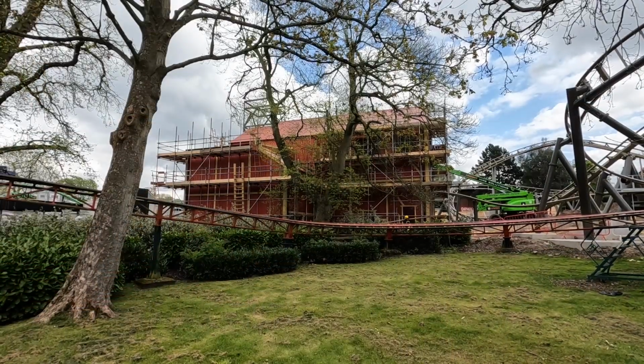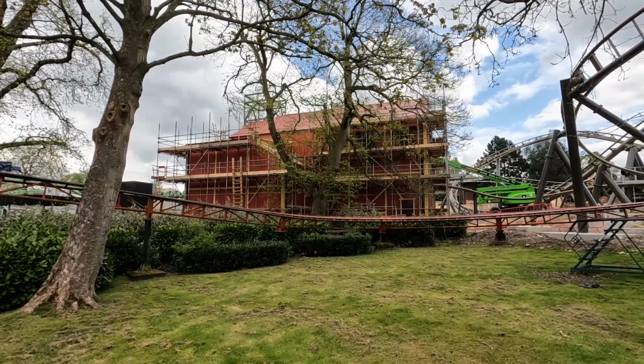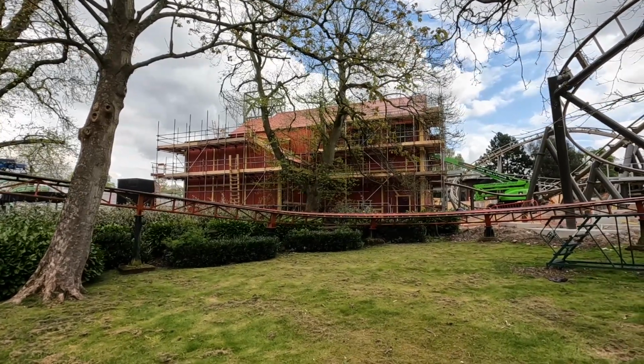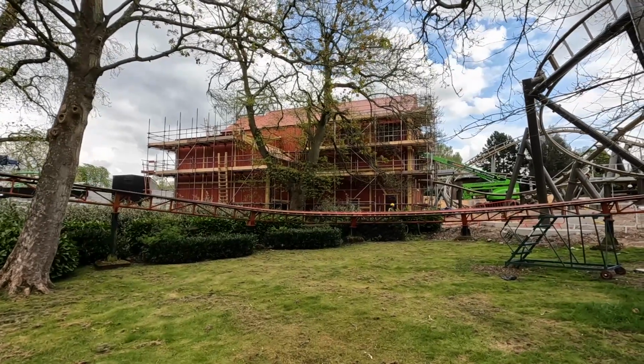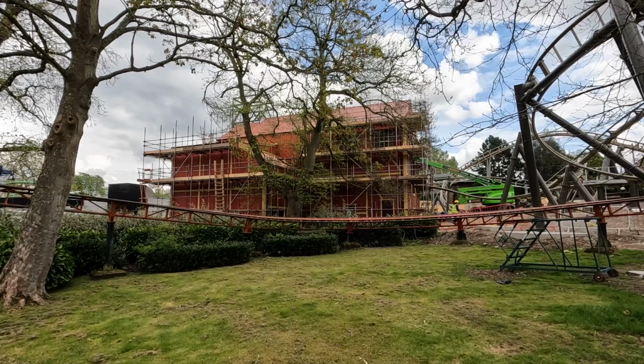And while I'm here, I thought I'd come down and grab myself a ride on Jormungandr and also check out the construction side of the new Intamin family launch coaster. And yeah, to be honest, like I say, it's only been 2 weeks since I was last here, so not really much has changed since then. However, they have finished the painting on the front of the station, which I will show you shortly.